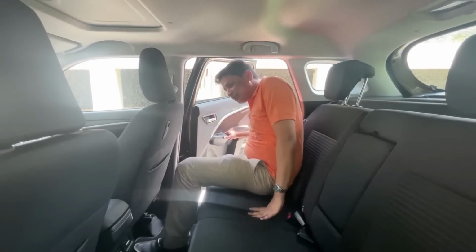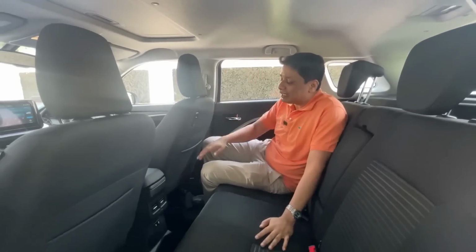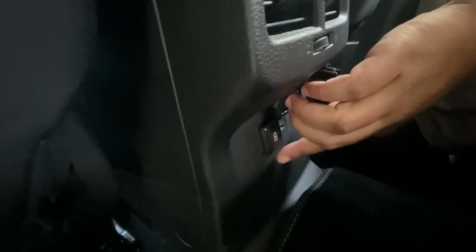Well, so as soon as you step inside the Brezza's back seat, the first thing you'll appreciate is the fact that finally you get AC vents over here now. That's something which was missing, and you also get a couple of charging points. One is USB Type-C, which is very good for new age phone users, and of course the regular USB charger as well, the charger socket rather.